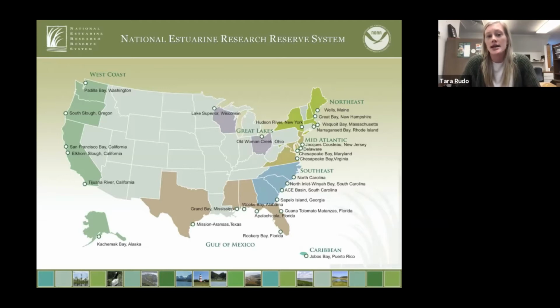And all of these sites really focus on the conservation and preservation of these estuarine environments, and really telling people why they're important, and exposing the public to them, and getting people involved and educated on why we should protect these areas. So even though the ecology on the West Coast might look a lot different than the East Coast, all of these sites have that common mission of really preserving and conserving our estuarine environments.